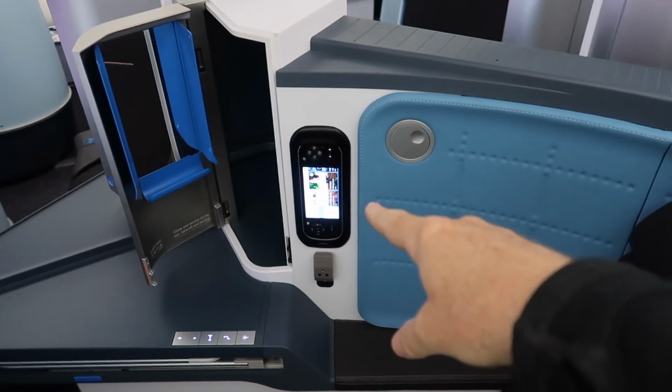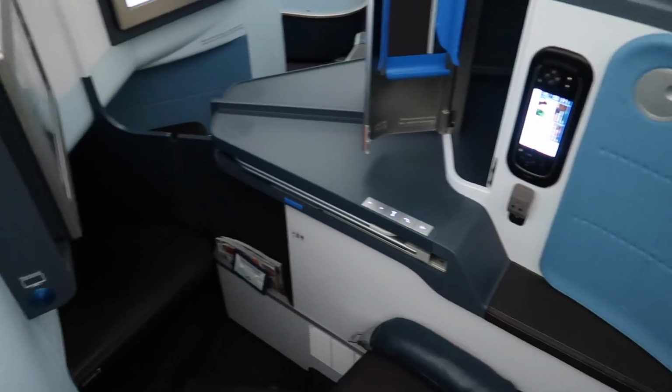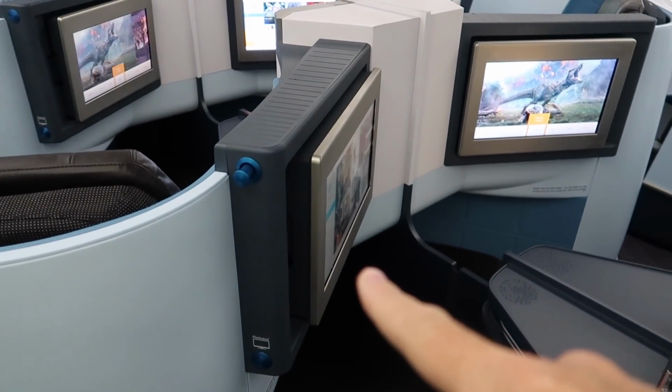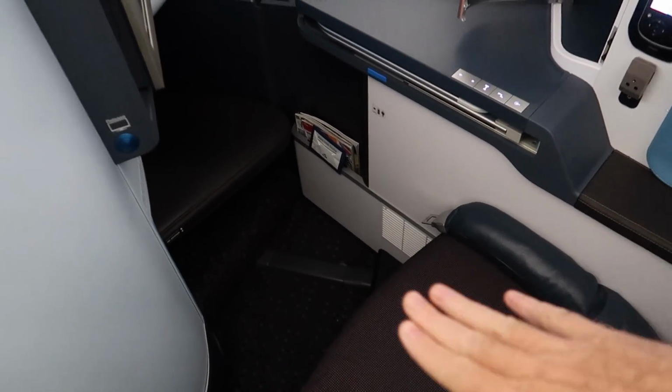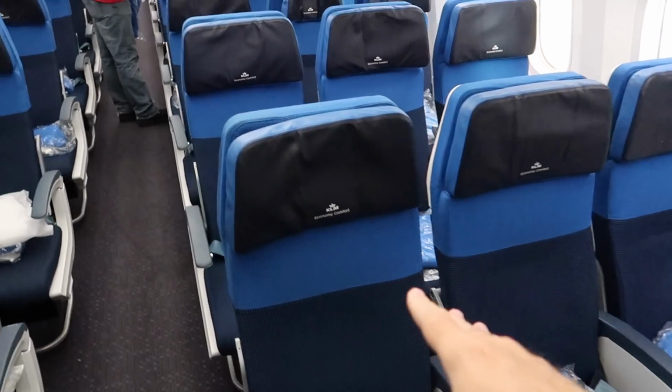Looks like they have a remote control unit here. They have like a little pod area and like a rotating TV or something like that. It looks pretty amazing. It looks like this little bench area connects down to here, or maybe it slides forward. And back here are the normal seats.